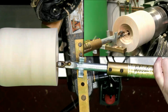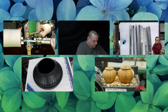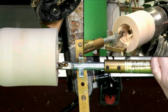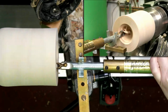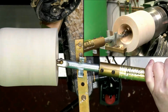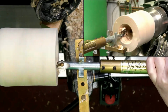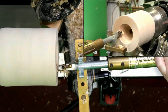cut away. You can see the chips are flying off as regular sort of shavings, not dust. I've drilled a starter hole all the way to the bottom. It's about a 7/8 starter hole. Here's the side of the cutter cutting. Nose of the cutter. Go down the sidewall again.